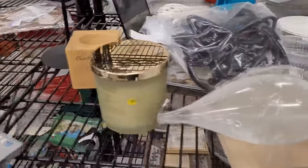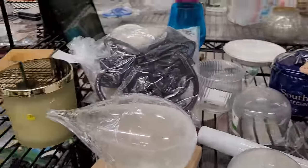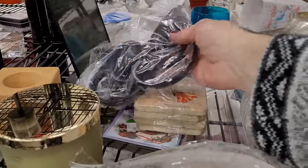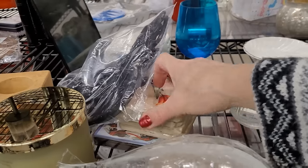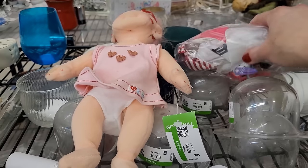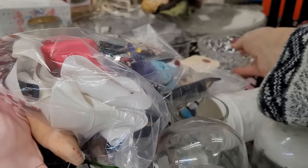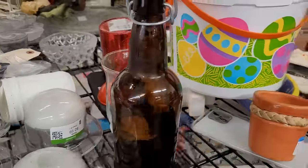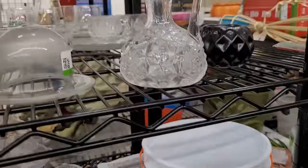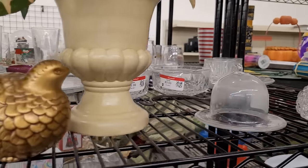More candles. That looks like it was one of those floating thermometers. Some coasters. Little candle holders for a sconce. More decorative pieces. This little cruet, it's still here, still $5, still missing the stopper.